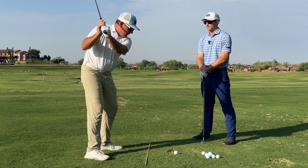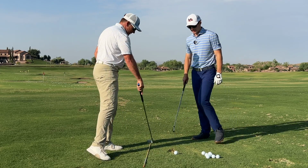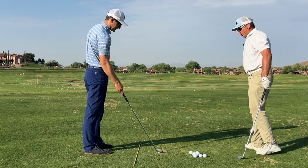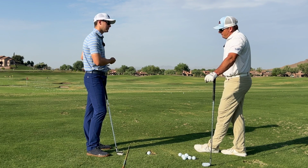They start actually throwing it down like this and not using the body to unwind. Right. Let me get in here for a second, Milo, because this is what we see every day on the lesson tee. I would say there's kind of a mixed bag. You get your people that are kind of over the top slicers, right?